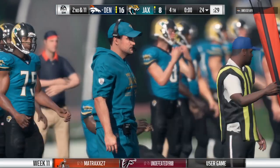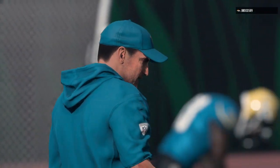A road win in the National Football League.